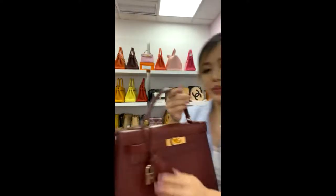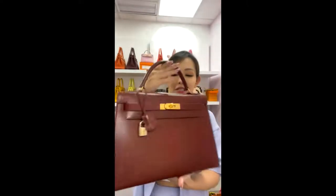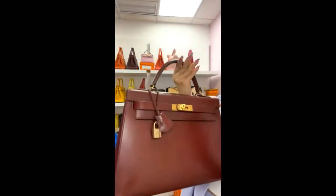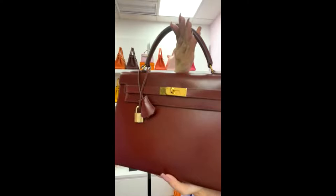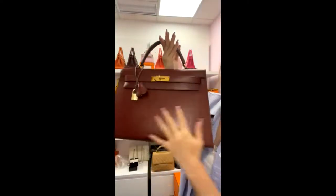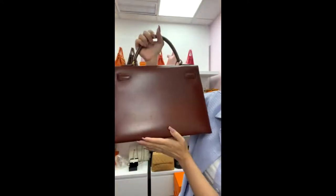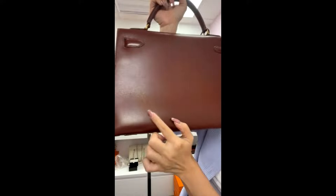So this is a Kelly 32. Not sure if you want a 32 or a 28. This is Kelly 32 in Bordeaux, so it's a slightly darker reddish-brown color. It's in the luxurious box leather. You can see that there are no scratches on the front or the back. There are mild hairlines, a little bit.